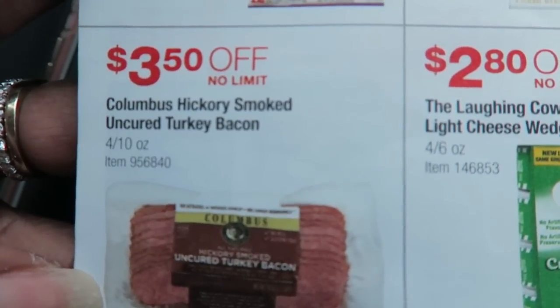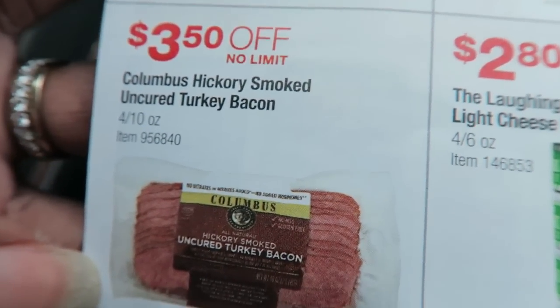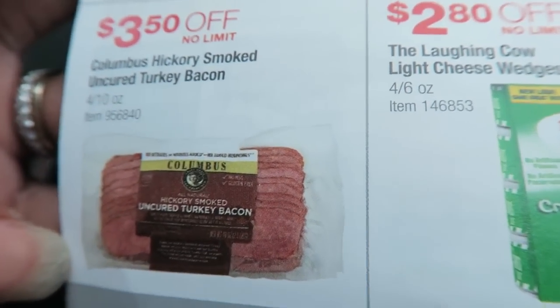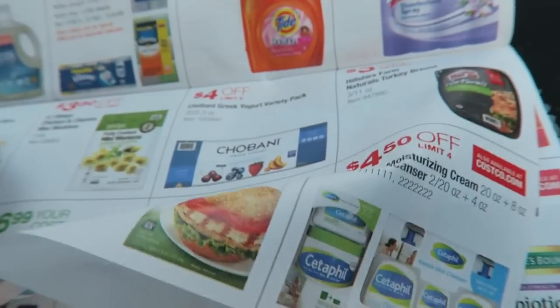This is my favorite turkey bacon to get from Costco. It tastes very good. It tastes almost like ham, the flavor of it. And it's kind of on the salty side, but like I said, it's really, really good for a turkey bacon. The girls love it too.